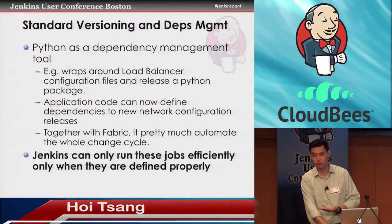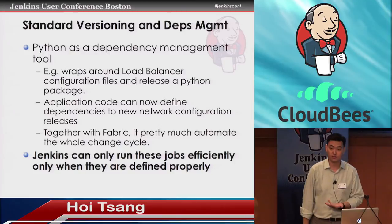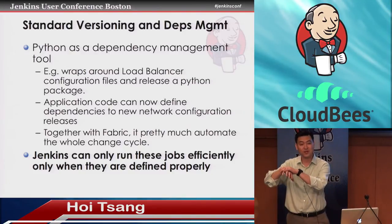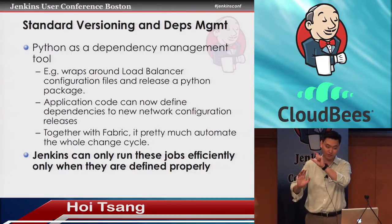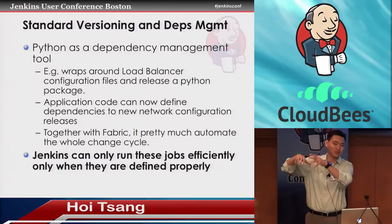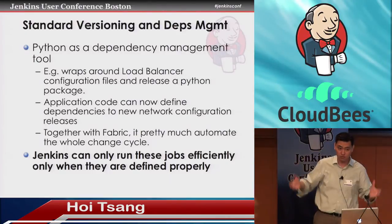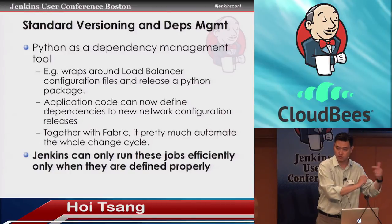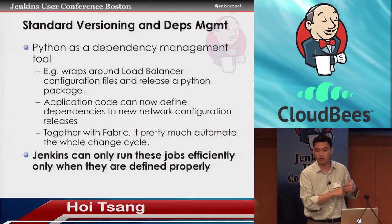I mentioned before wrapping around the DBAs' database scripts. Basically we give them an SVN space, have them check their code in there, and I just put two Python scripts there that run whenever they make changes. We check out the whole workspace, run our Python script, and release their code as a Python package. So we can define a dependency on that code if the test works, right?